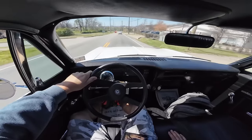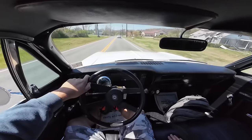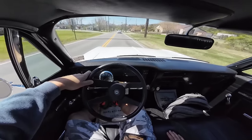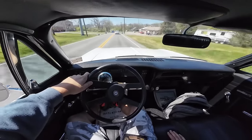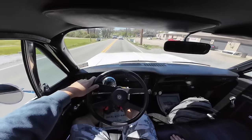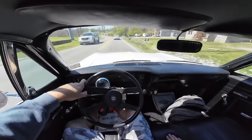Yeah, our speedometer's working good. She's a nice little cruiser. In-town cruiser, though. I wouldn't hop up on the highway and stretch it to 80 because it's got a low gear ratio. I'm going to say cruising around, you know, 50 mile an hour, 55 is going to be perfect for this car.